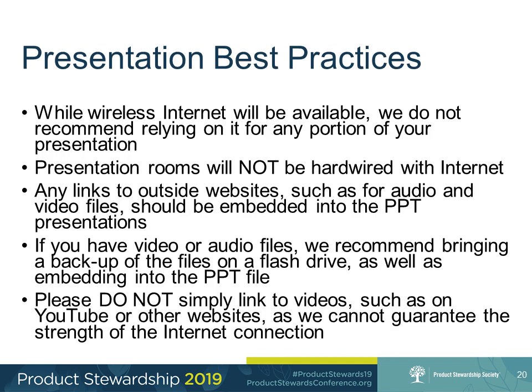Talk a little bit about presentation best practices. We will have wireless internet at the convention center. We will not have hardwired internet. So we don't recommend that you rely on the internet.